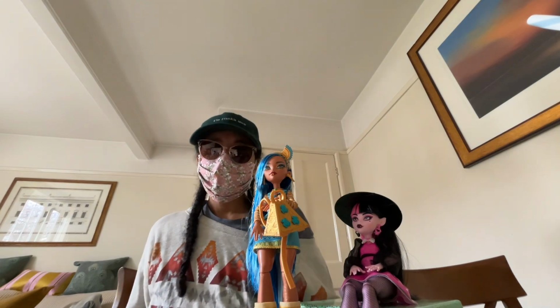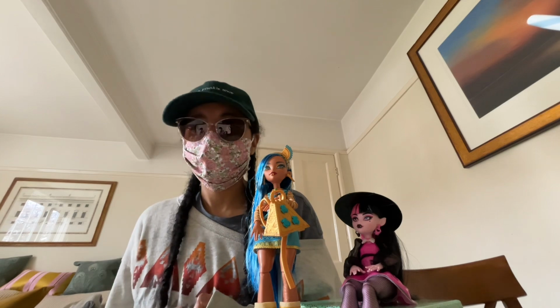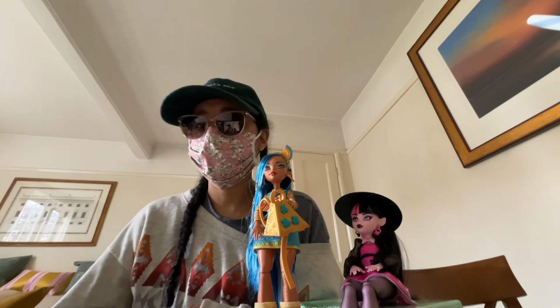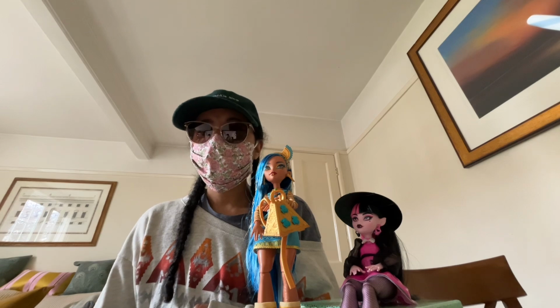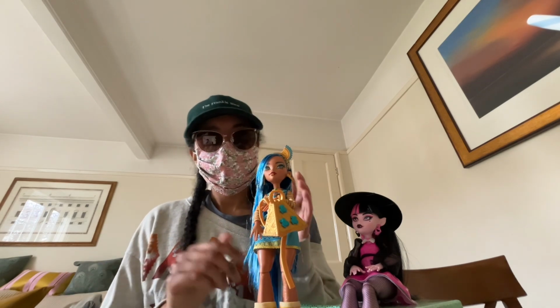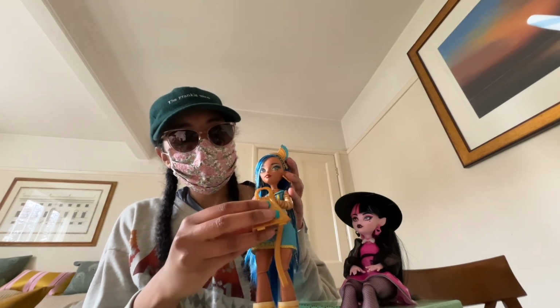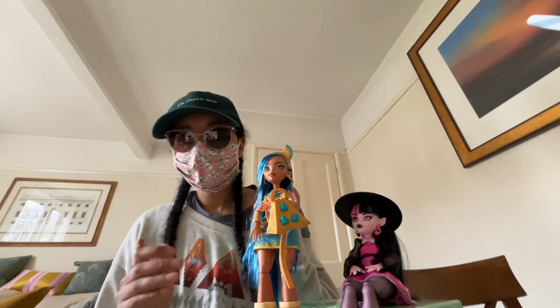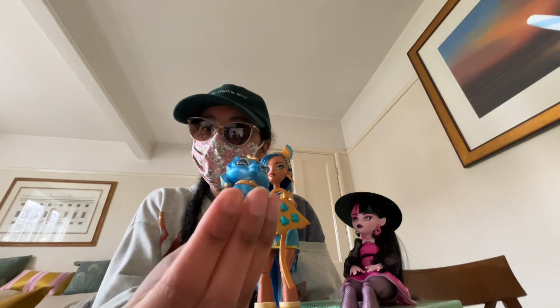And if you order things from Amazon, you can decide whether you want to keep them or not, so the return policy is very straightforward. But I just knew that if I bought her, I was going to keep her. So glad I bought her. She's absolutely gorgeous. I just let her hold her bag. She's very, very gorgeous, and I like the cute little character as well.